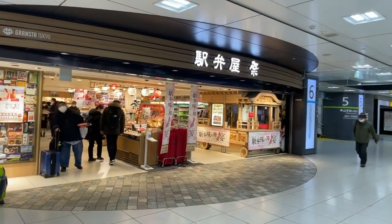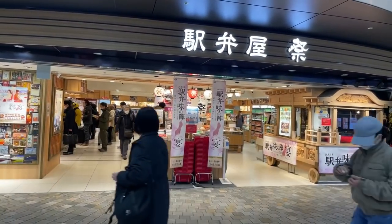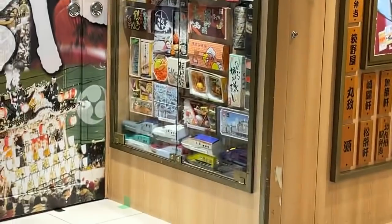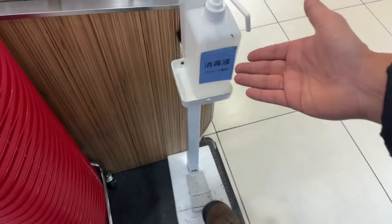All right, this is the Ekibenya shop. You can see it's almost empty. Not usually, you can't even see the floor. There's so many people wanting to get a bento. On the wall here, you can see they have all the different kinds that are available. The specials are on here.